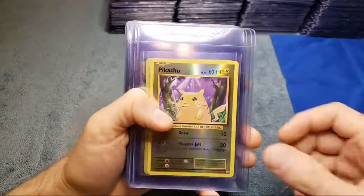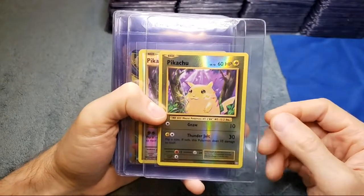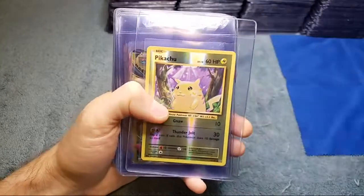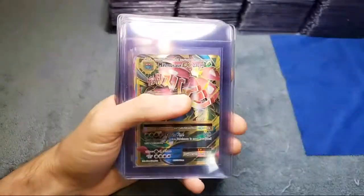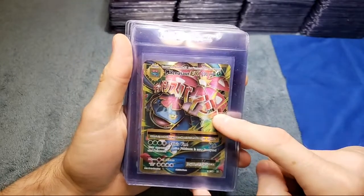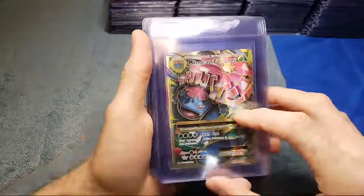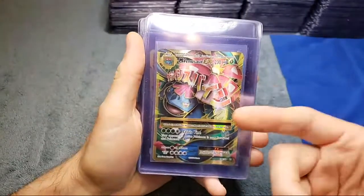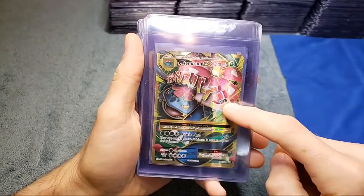Let's see here. We got Pikachu, reverse foil. Really nice little chunky Pikachu, just like the original base set. We got 2 of those, actually. Then we got some of these. I noticed these really spiked up in price. If you get 10s out of these, they're hundreds of dollars now. And even the 9s are close to $100. And you can get them for like 15 bucks raw, 10 bucks raw if you get lucky.